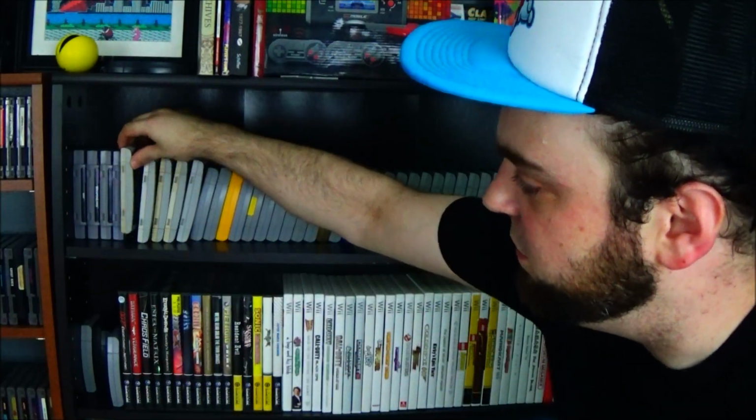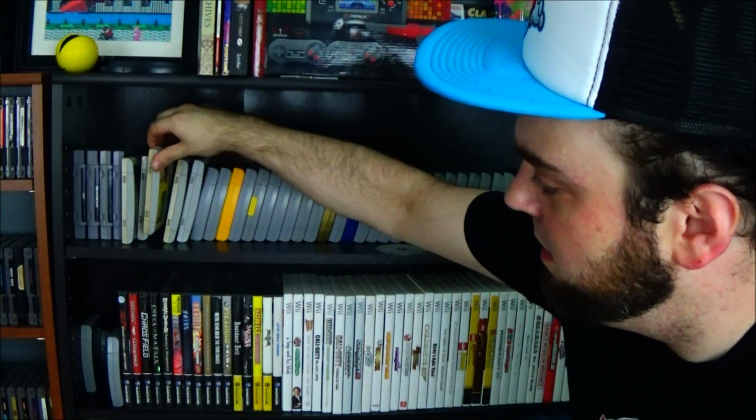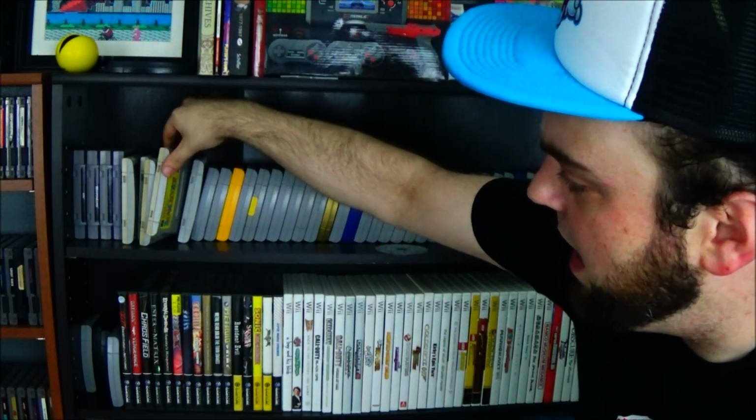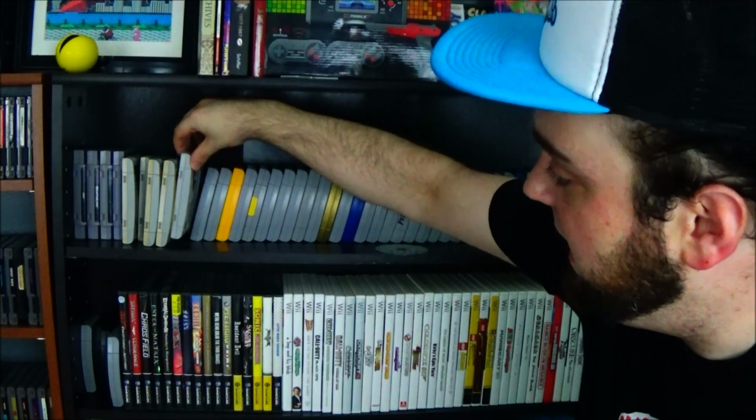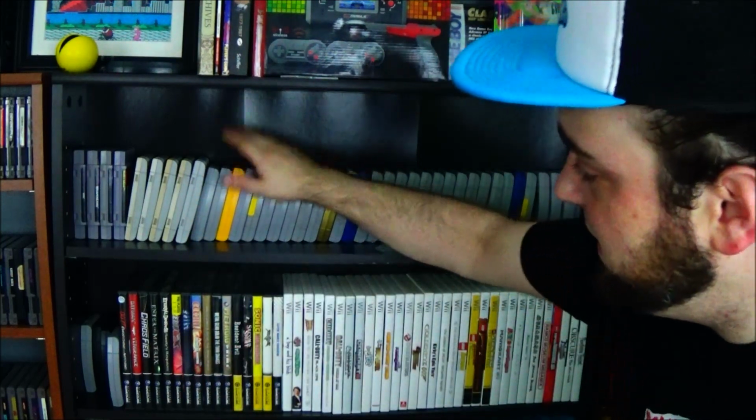Alright, so we got a few more Super Nintendo titles here. Also some Super Famicom stuff. We got ActRaiser, Donkey Kong Country 3, Super Mario Kart, Super Mario All-Stars, and World Heroes. I do have some more Super Famicom games, but I haven't added them to the collection yet. And then we start the N64.